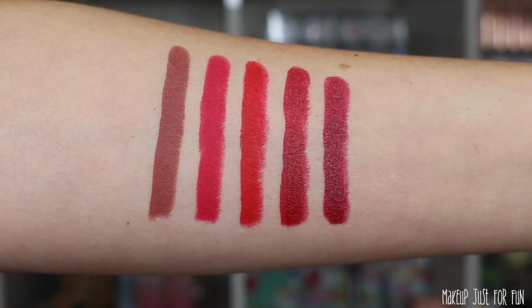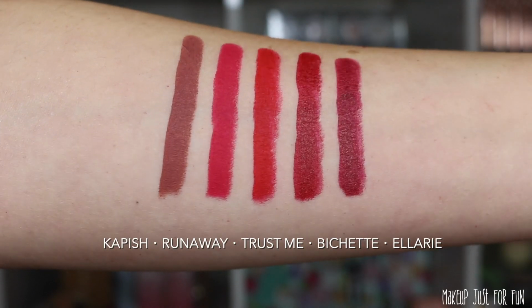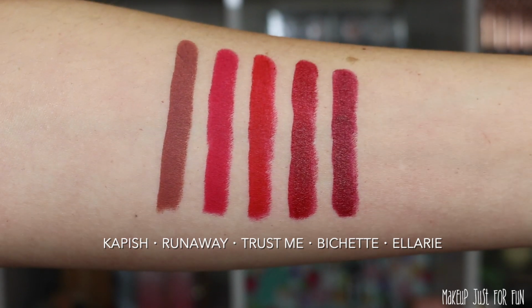Trust Me, Matte X. Bichette is a matte. And Ellery is a matte. And let's take a look at all of those reds and browns swatched together.